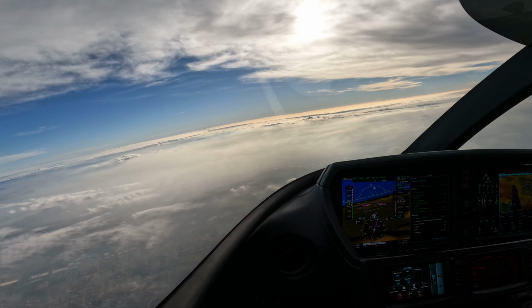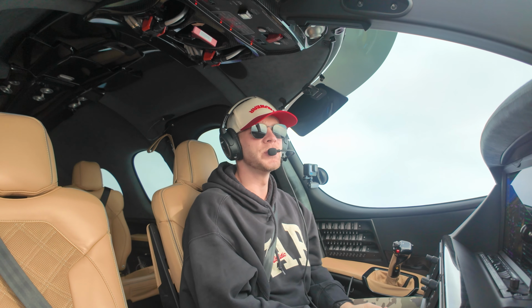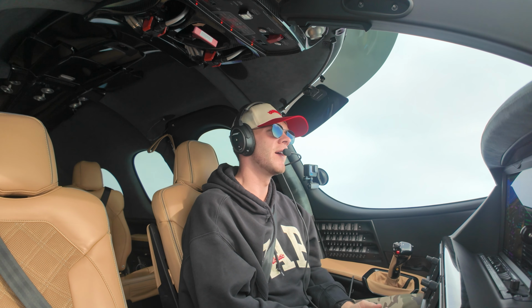It's so much fun to fly. And if Cirrus is watching, please make a bigger jet, because we want it. We really want to be able to carry a lot of people and go far. But this is great. This is so fun. So easy to fly. So much automation.